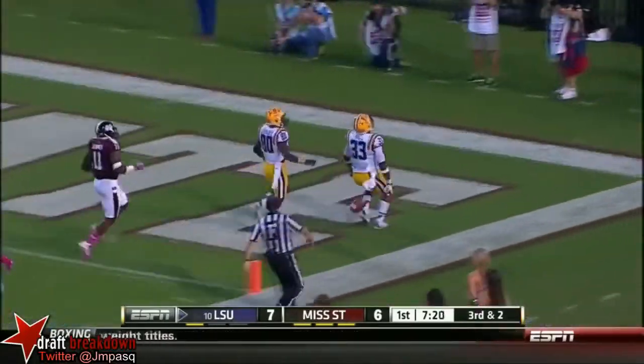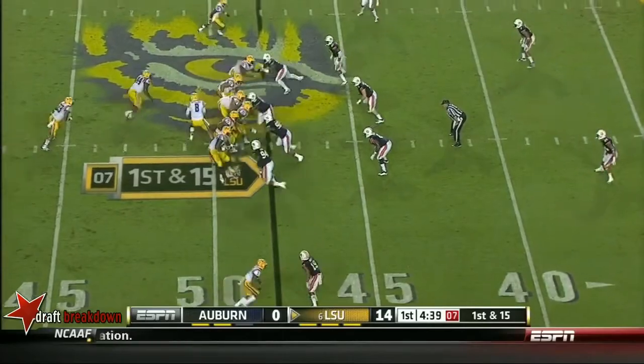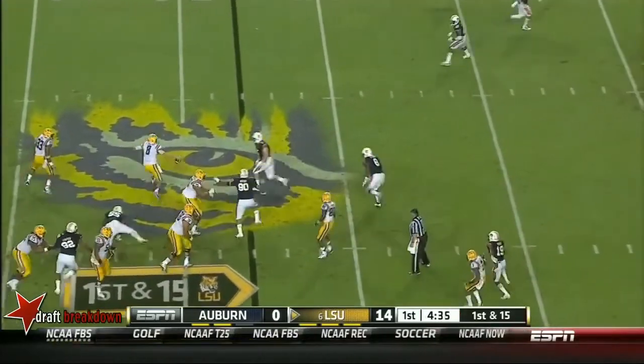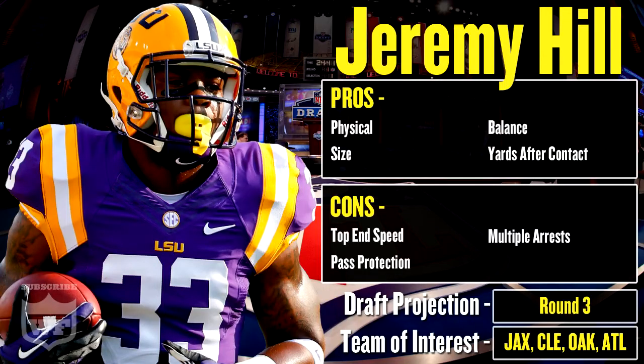Now, his cons, again, top-end speed, not the fastest guy out there. He's not going to be running 4.3 or 4.4, more in that 4.6 range. Pass protection is definitely something that needs work. There were times where I watched him and he tried to block with his shoulders. He wouldn't put his arms up. He'd block with his shoulders. There were other times where he wouldn't embrace contact correctly, and he wouldn't plant his feet down and get his arms up right away. So when it comes to pass protection, I think that needs a lot of work.